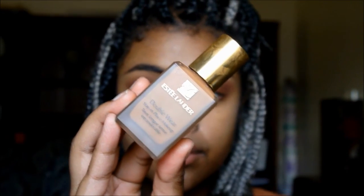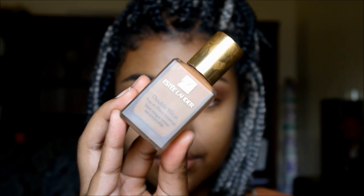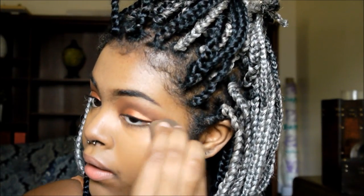For foundation, I'm using my Estee Lauder Double Wear foundation. You guys know I love this foundation. It's just a very flawless foundation, gives you full coverage, makes your skin look so even and beautiful, but it doesn't feel heavy when going on your face. It dries matte, stays all day long. There's really nothing bad that I can say about this foundation, and I thought it would be a perfect foundation to use with this dramatic eye and lip that we're going for, and also for the season that we're in.